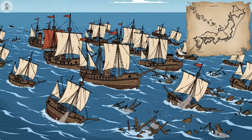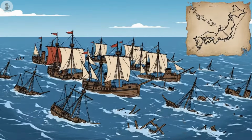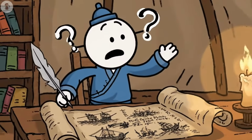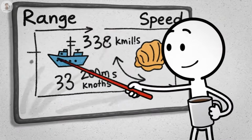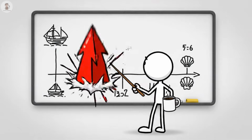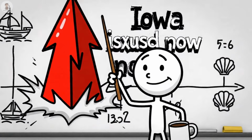In less than 15 minutes, the mighty Mongol navy becomes an accidental artificial reef. If this really happened, history books would just say, "The sea caught fire one day." Let's compare. Range, 38 kilometers versus 200 meters. Speed, 33 knots versus whatever the wind feels like. In short, it's not a battle, it's target practice.